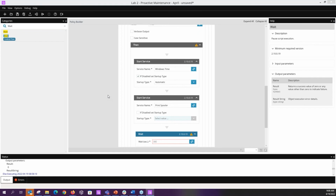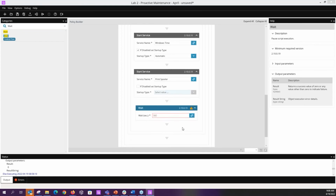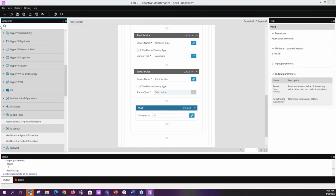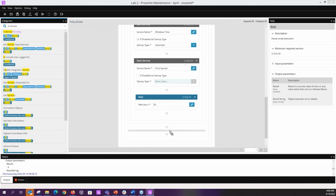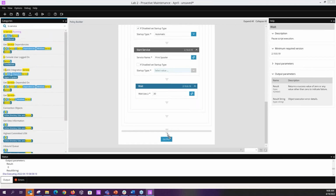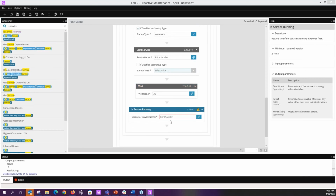Sure, you've restarted services before. They do take a little bit, right? So you can give it something like 30, 45 seconds if you want. And then what you're going to do is do a check. Is service running? Right? And we're going to put that right below here, not at the very bottom one, not here, not here, right below the wait. Okay. And again, we're going to check on print spooler. And that's it.